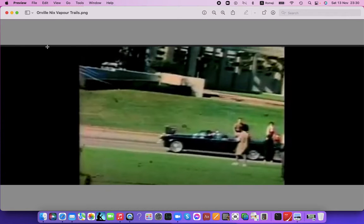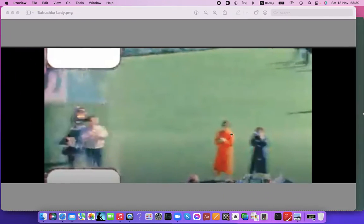Oh, that's the wrong picture. Sorry about that. Then if you look at this picture here, so this is still the Zapruder film, and this is a freeze frame from the Zapruder film. Here you can see the limousine at the bottom of the screen. I think this is Mary Moorman, Jean Hill. This is Mr. Brehm and his son. And this is Babushka Lady behind the Brehms.